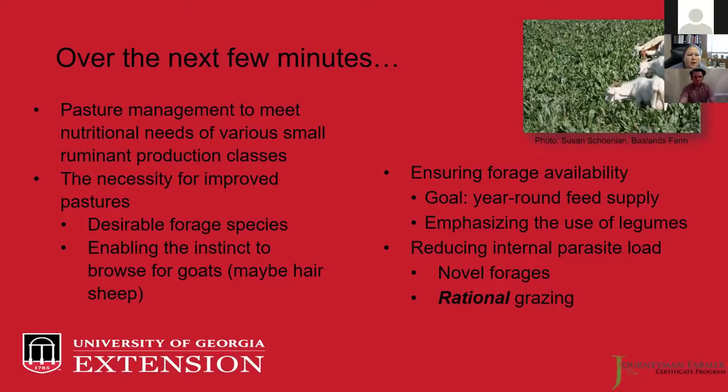In the next few minutes, we'll dig deep into pasture management to meet the nutritional needs of our small ruminants, focusing mostly on goats, and we'll talk a little bit about sheep as well. We'll also cover how we're going to improve our pastures or our forage system based on the forage species we incorporate, enabling the instincts of the animal, especially goats who like to browse, and trying to ensure that we have available forage year-round. And we'll talk just a second about the internal parasite load with those novel forages, and also rational grazing.